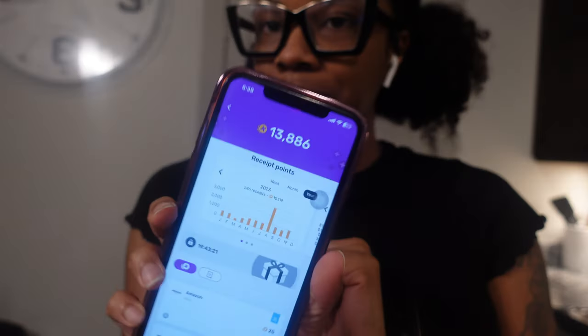5 points for this Walmart one because I didn't really get too much. And then Amazon, I got 25 from online, another 25 from Amazon, and another 25 from Amazon. So now I got 13,886 points right now, period.